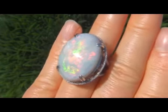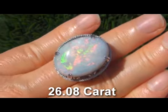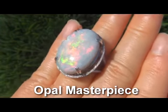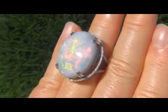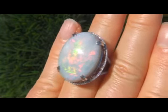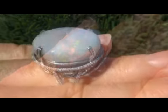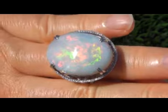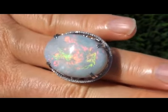Picture yourself wearing this tremendous size, 26.08 carat, jaw-dropping opal masterpiece. It's set with incredible white natural diamonds that run all the way around the head, with an extremely rare, massive size, 25.57 carat, certified unheated and untreated natural opal. The opal displays the trademark multi-play of colors that's characteristic of opals coming from the Coober Pedy mine in Australia.